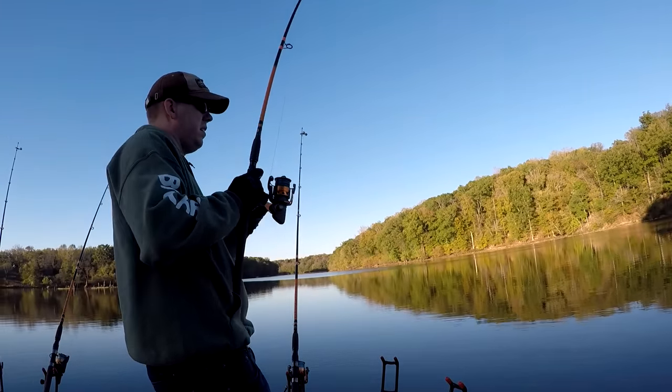There's plenty of shad, but they all seem to be right around 20 feet. Everywhere we go, the shad are hovering around 20 feet.